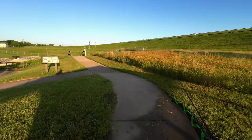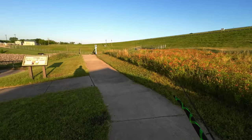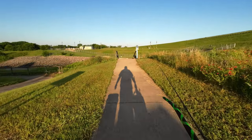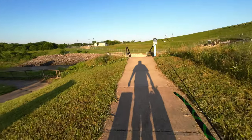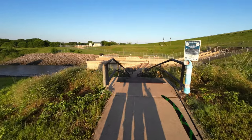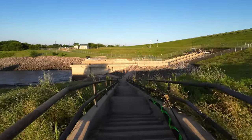Charlie here. Good morning, everybody. We are in a local spillway. I say local, it's about an hour and a half from Dallas. But I am here to try to catch some catfish and some drum. We need some gar bait. So the drum does pretty well.